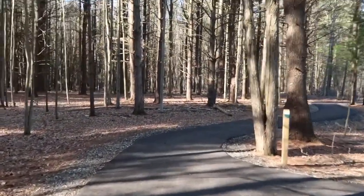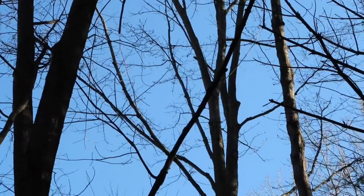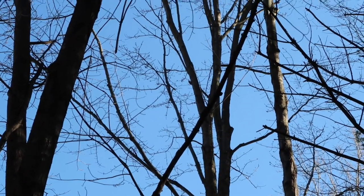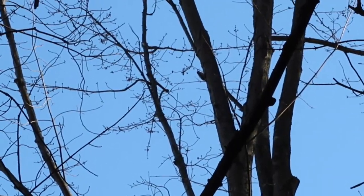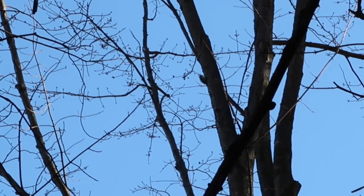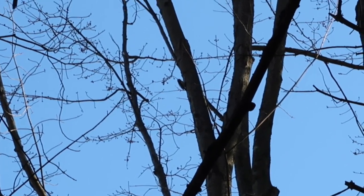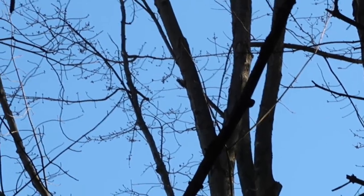Oh, you can hear a woodpecker. Not sure how close I can get to the woodpecker up there going to town. There he is. Sorry about being so shaky. All right.